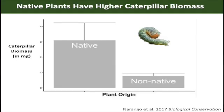And what we found is that when we look at the amount of caterpillar biomass on native and non-native trees, we see much more in our native trees compared to our non-natives. This is really showing that those differences in diversity that entomologists have found, where they found fewer species and fewer specialists, are actually translating into a metric that's meaningful for birds, which is the amount of food that is out there.